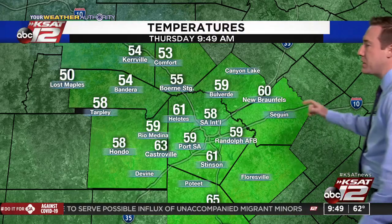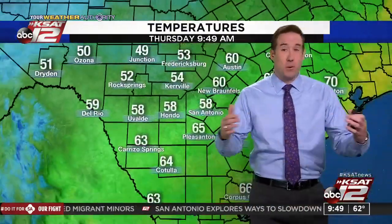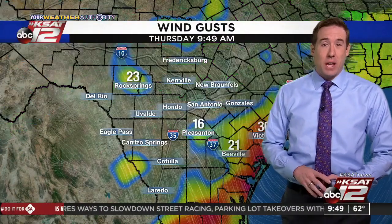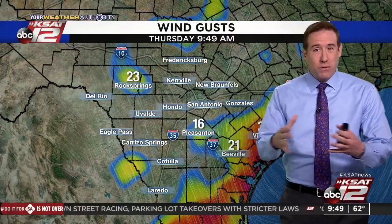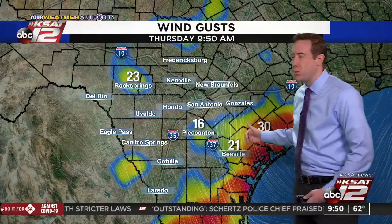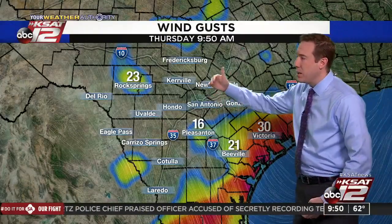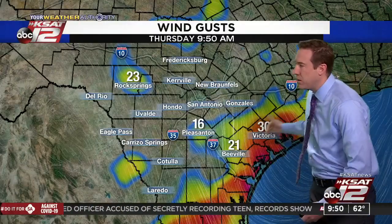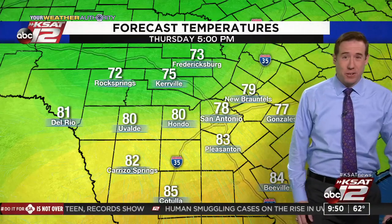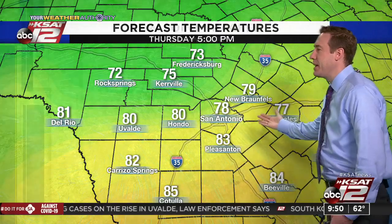Temperatures this hour, 60 in New Braunfels, 59 Bulverde, 54 Bandera, 58 right down Hondo. Feels great outside. 59 in Del Rio, some 60s down to the south, and dew points are low. Winds have calmed some. We're still getting some gusts up around 15, 20 miles per hour, but those are beginning to subside. We had a gust up over 30 earlier this morning initially, but the stronger winds are now along the coast, Victoria down to Bevo. Forecast highs today, upper 70s, close to 80. Dry conditions, sunny skies, just the way you'd like to see it in March.